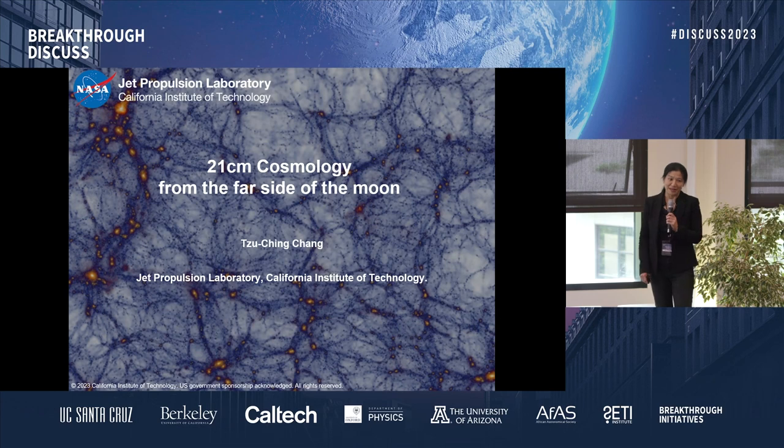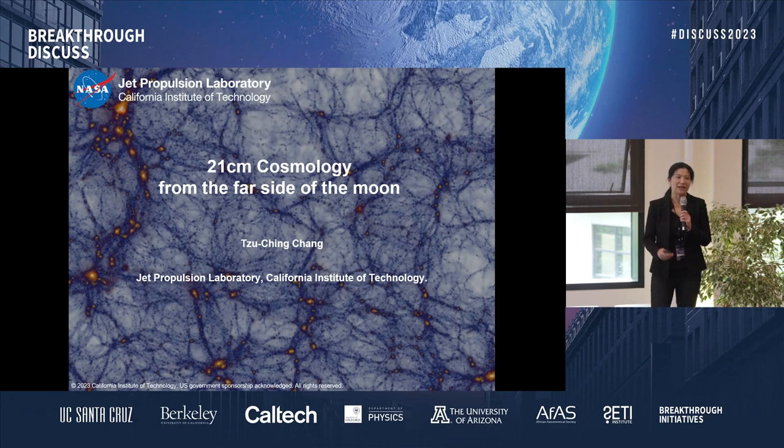So I guess before I begin, I would like to mention that South Africa actually hosts some of the most powerful radio observatories, including MeerKAT, HIRAX, HERA, and SKA that's coming online very soon. And they all have the 21-centimeter cosmology as one of the major science goals. So thank you, South Africa.